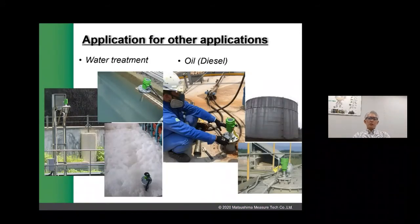Next one, okay. So now we are focusing on the relatively... We have a lot of references or applications in powder and solid applications, or sometimes for furnaces or incinerators, such severe applications. But of course, we have references in water and liquid applications like water treatment, oil, diesel oil tanks, and so on. We can do it, of course.